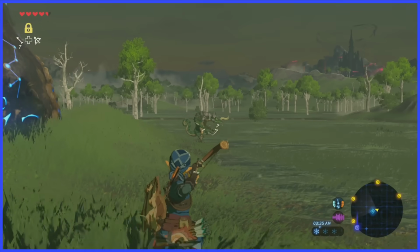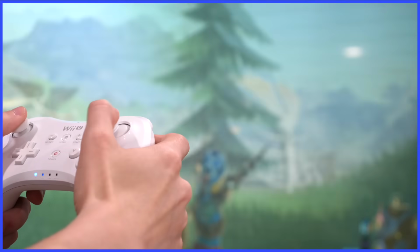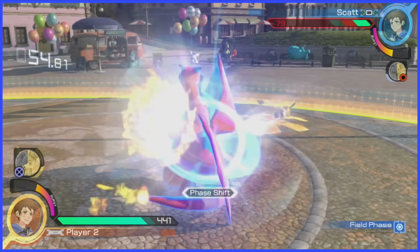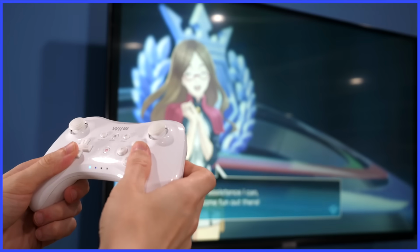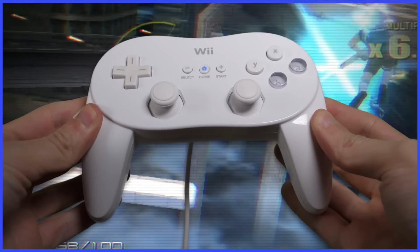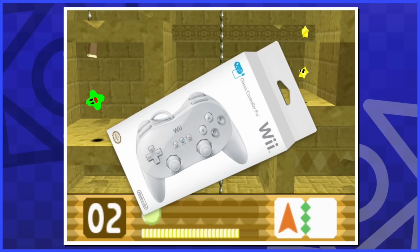And on top of that, without the precision you get with gyro aiming, using a bow and arrow in that game is significantly worse with just the Pro Controller. Sometimes you have to boot a game up with the gamepad, then swap over to the Pro Controller. The most egregious example is Pokken Tournament. You need the gamepad to create a new save file. That's it. This kind of support I could tolerate with the classic controllers because those were never advertised as anything more than kind of a novelty.